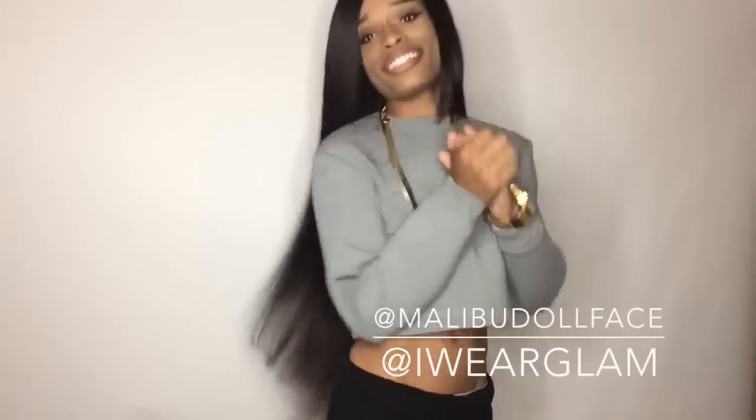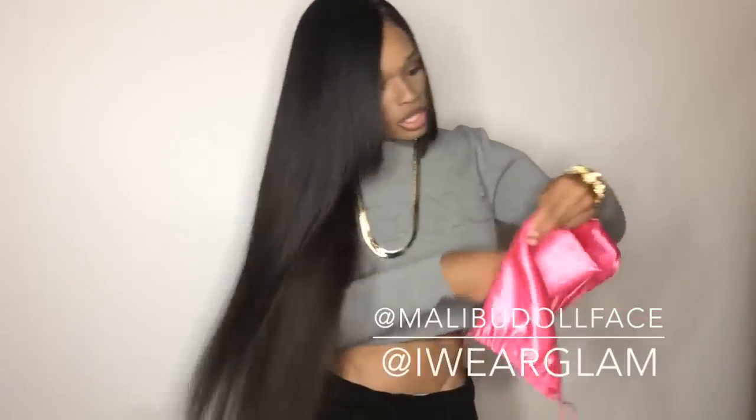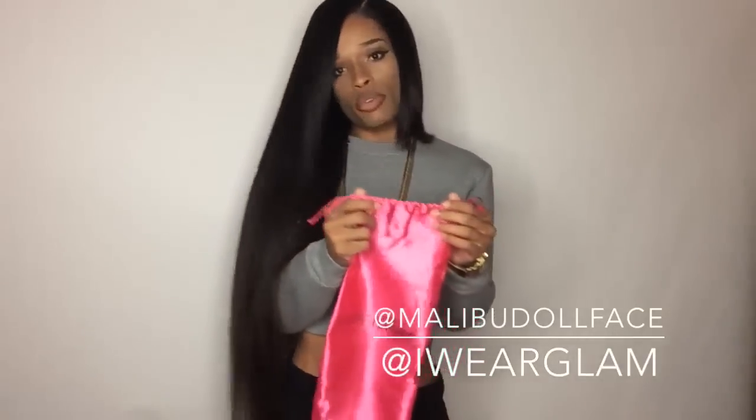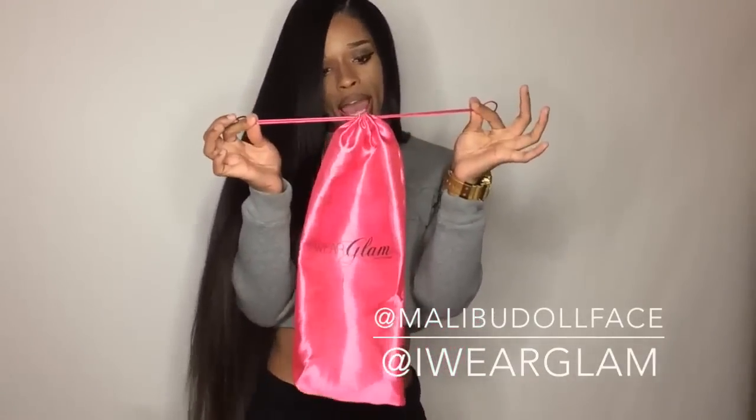After wearing short hair for what feels like forever, I finally got me some more 34-inch hair. And hey, look at that. Yes. So, this hair is from the one and only I Wear Glam Hair. This is the bag that all of my bundles that I've received from them so far have come in. So all I have in is 10 bundles of 34-inch.